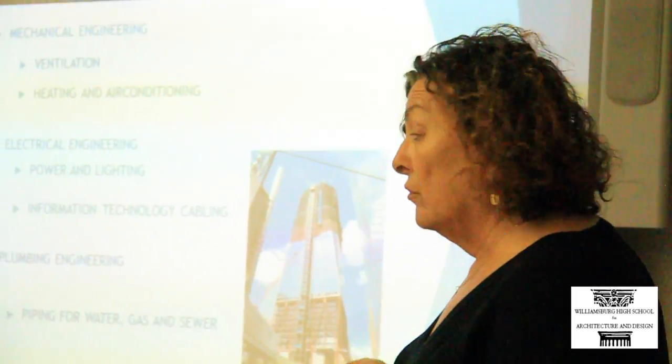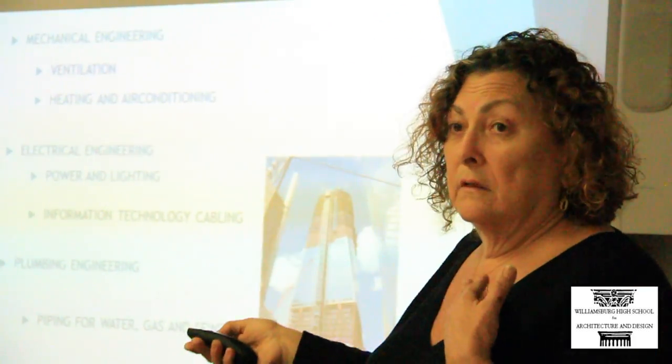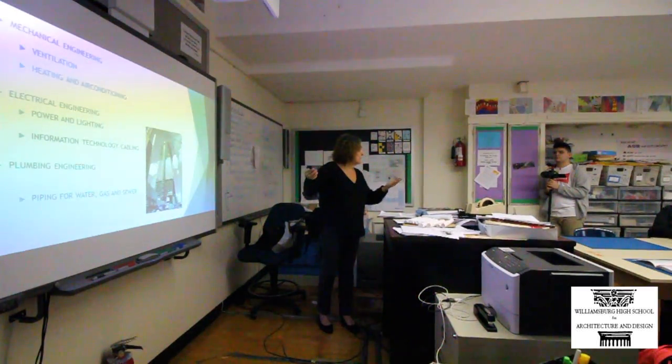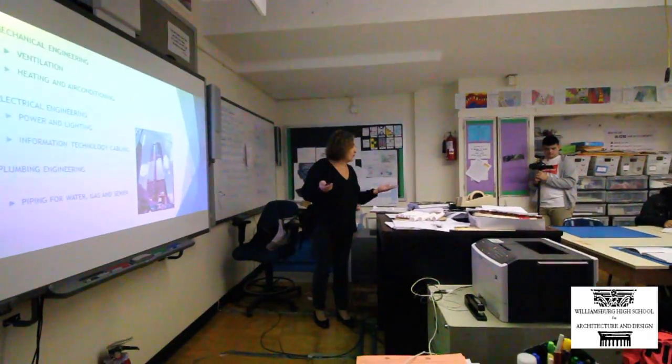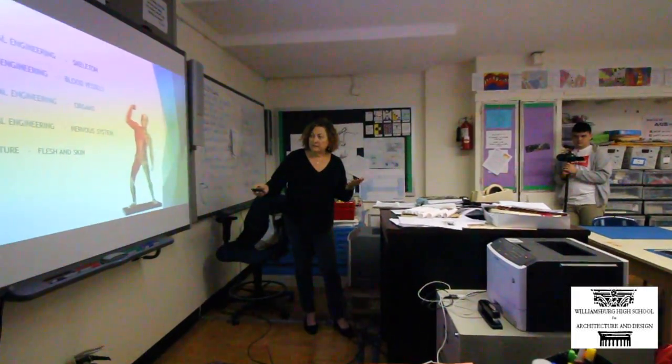I have an image here of the Freedom Tower as it was going up. It's hard for me to find pictures of actual mechanical equipment because usually by that point I don't go to the project, I'm done already. So I just showed you a building that's shaping up.